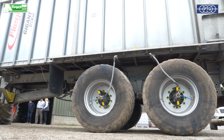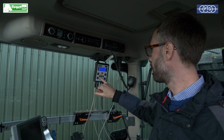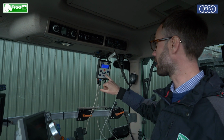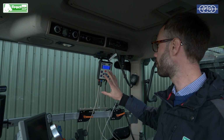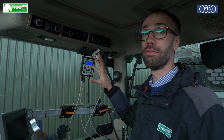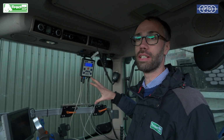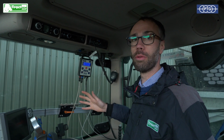So in the cab of the tractor, this is the separate control unit which allows us to control the front axle of the tractor, the rear axle of the tractor and the trailer, all with one unit. In one press of a button we can change from road pressure to field pressure, and we can control what those presets are depending on the job that's being done, the speed, the weight, the ground conditions, to give the perfect pressure at all times.